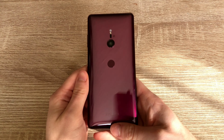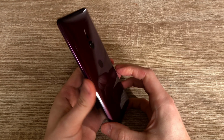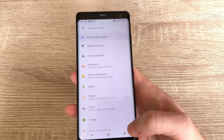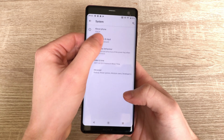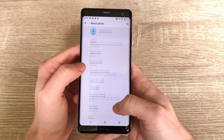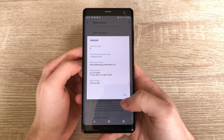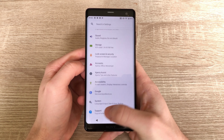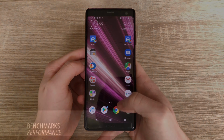So this is a long-term, 5 months long review of the XZ3 and some of its features, some of the stuff Sony does really well, and some of the stuff they don't do that well. First of all, we're going to start with the security and software updates themselves. So this phone is running on the February 2019 Android patch. It was one of the first phones, apart from the Pixels, to rock Android Pie as well. So yep, up to speed on that.